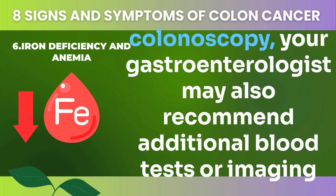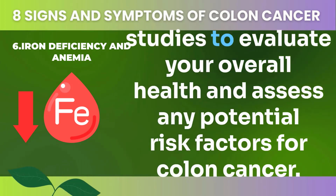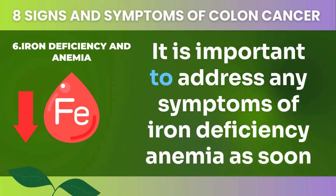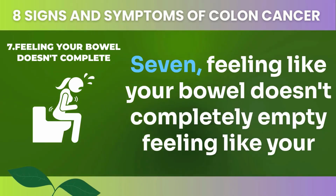In addition to a colonoscopy, your gastroenterologist may also recommend additional blood tests or imaging studies to evaluate your overall health and assess any potential risk factors for colon cancer. It is important to address any symptoms of iron deficiency anemia as soon as possible to prevent potential complications and ensure optimal health. 7. Feeling like your bowel doesn't completely empty.